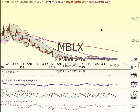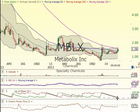Back here, the stock was $15, so this one can move pretty well. You get your Aroon getting ready to turn up. Your Chaikin money flow is almost going to become positive, and your relative strength index has plenty of room to go.